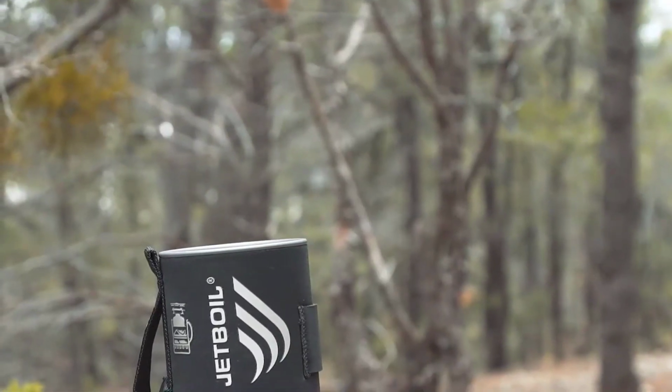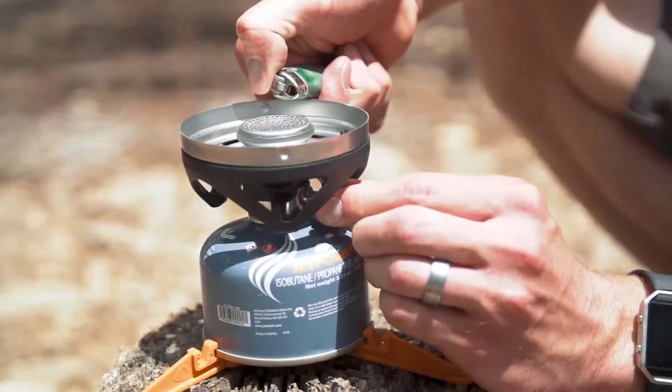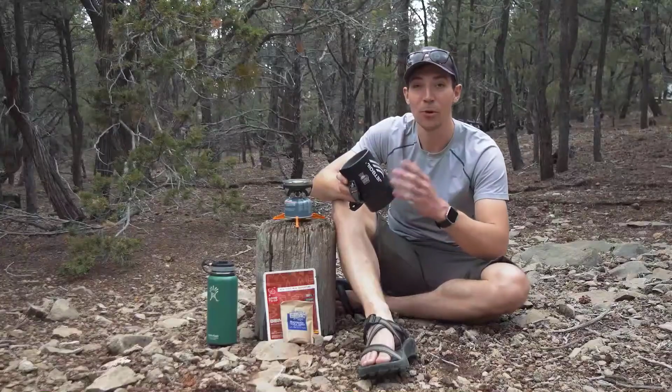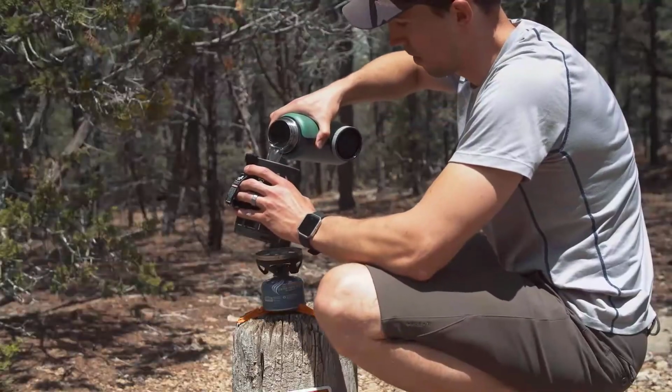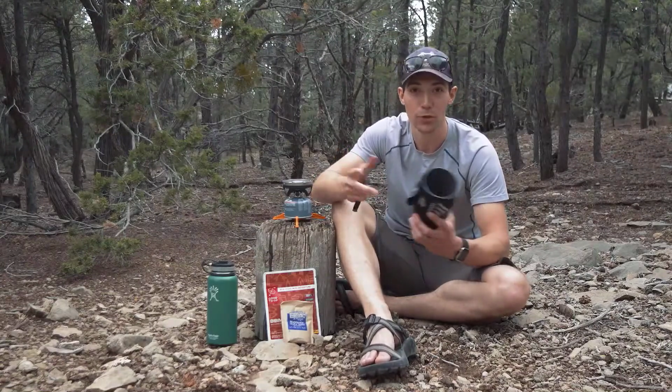Now, match ignition also keeps the Zip super reliable and super simple. And what's match ignition? Well, you can also think of it as BYOB, bring your own Bic lighter. It comes with a 0.8 liter or 27 fluid ounce flux ring cooking cup and an insulated cozy. That makes it the perfect size for one or two people.